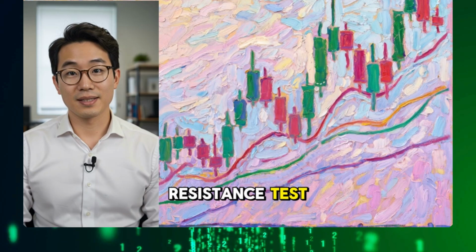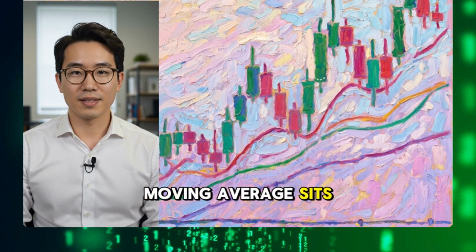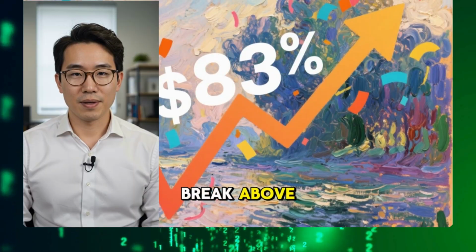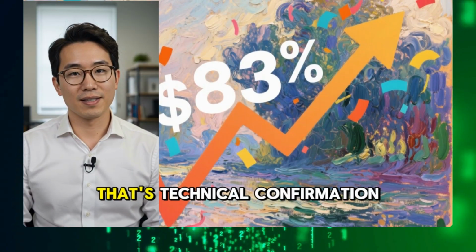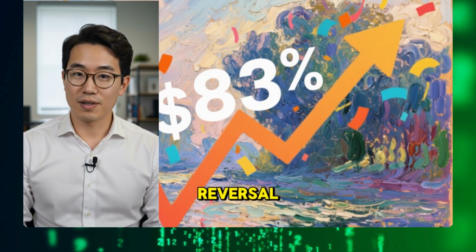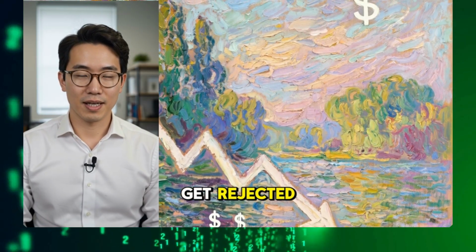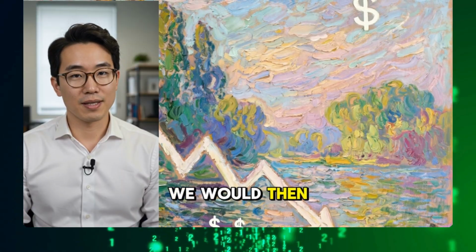Catalyst 3, the $83 to $85 resistance test. The 200-day moving average sits at $83. We're currently trading right at it. If we can break above $83 and hold, that's technical confirmation of a trend reversal. Next target would be $85 or $88, the breakdown zone. If we fail at $83 and get rejected, that's a lower high. We would then likely retest $78 or break lower.